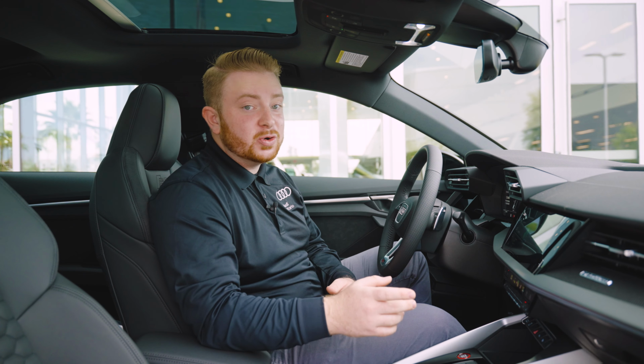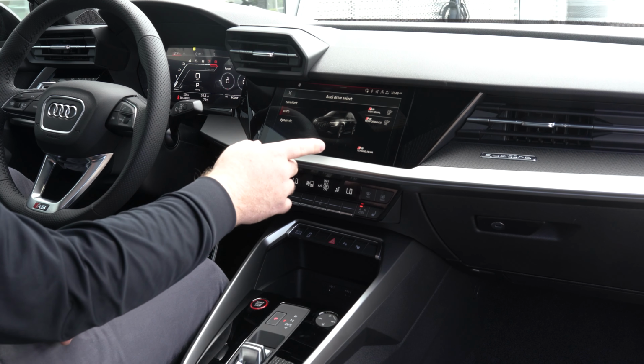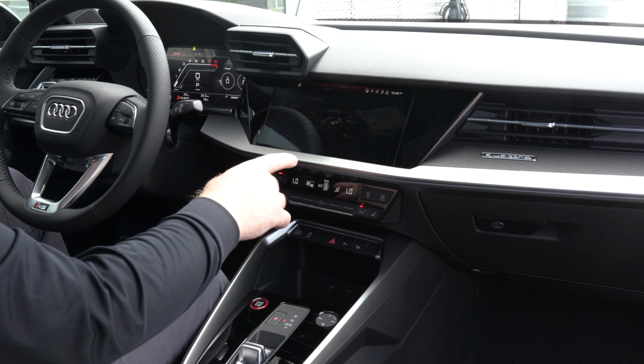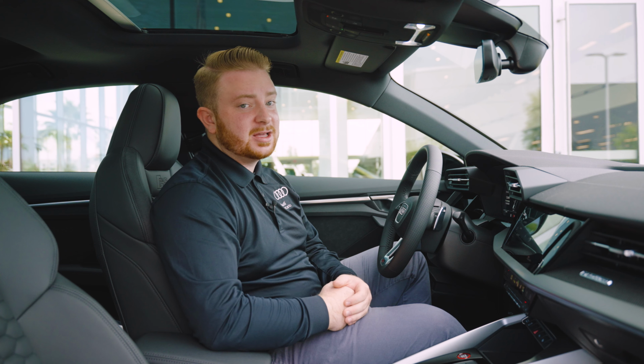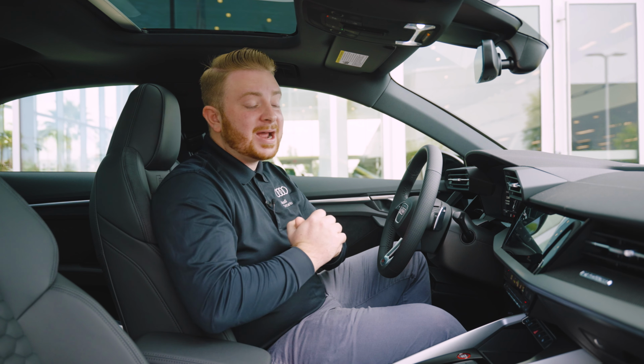Of course, we have our hazard, but the drive select. Drive select is new here on this RS3. When you press it, we get this cool screen, and there might be some buttons here that we don't recognize in other S3 and RS3 models. So in the drive select screen, we can see the standard comfort, auto, and dynamic. Finally, with the RS3, it will get the updated RS modes with RS individual, RS performance, and something completely new to the brand, RS torque rear.